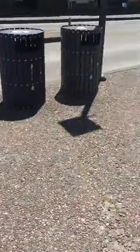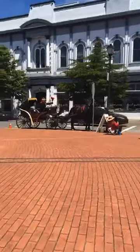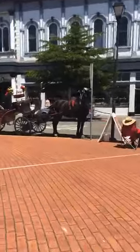Alright, we're going to move a little quick because there's someone doing some weed whacking over here, so stick with me for a second. We got a carriage right here. Yeehaw! So we're going to go over here real quick.